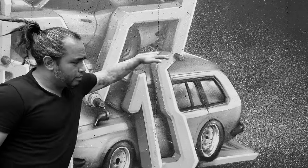And on the tail end is Nezumi. My 71 Datsun 510 wagon. Finishing out the M.